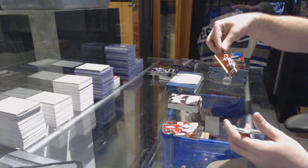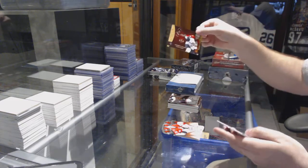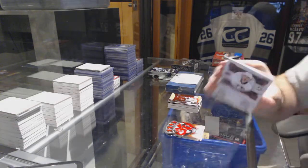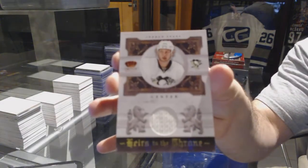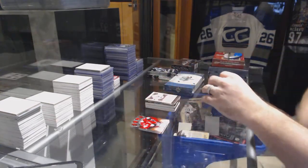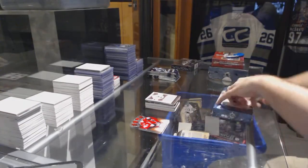We've got a loyalty, number /250 for the Panthers of Steven Weiss. And for the Pittsburgh Penguins, heirs to the throne, number /250, Jordan Staal. Cool. Ultimate.